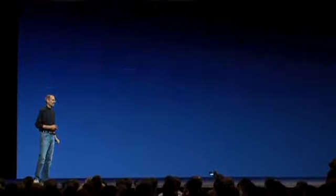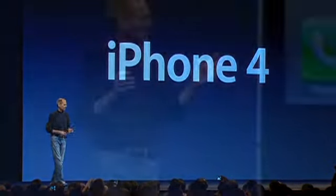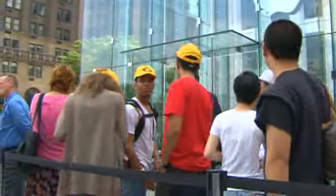Ultimately, it may be best for some of you to wait until June, depending on what you're looking for and how much patience you have. Apple has historically released iPhone updates in June, the iPhone 3, the iPhone 4. So again, if you have the patience and you're willing to wait, it may be best to wait until June.